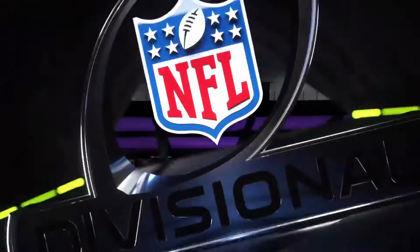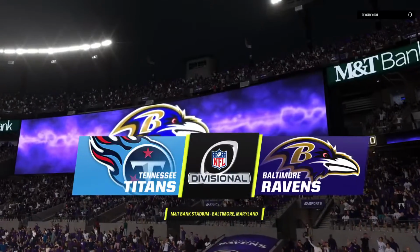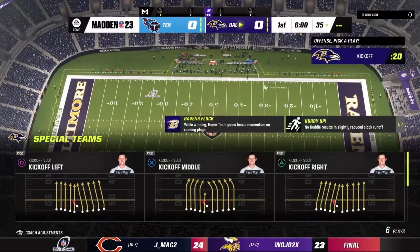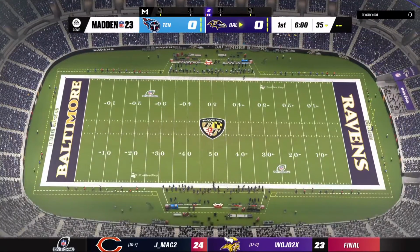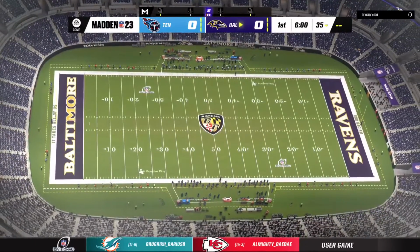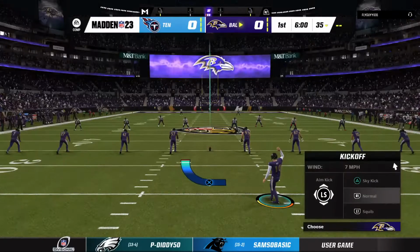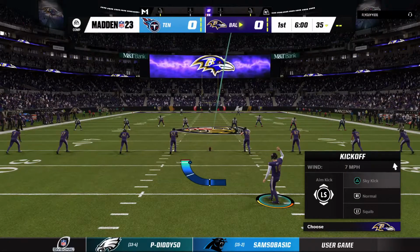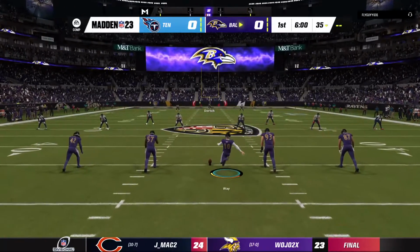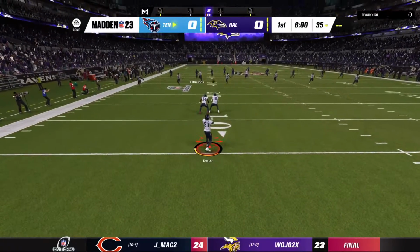GA Sports coverage of the NFL playoffs brings us to the home of the Ravens. Sold out M&T Bank Stadium in Baltimore, Maryland. Coming up, it's divisional round Saturday, and we've got an AFC battle on tap between the Tennessee Titans and the Baltimore Ravens for a berth in the AFC Championship game. Off we go in the divisional round of the NFL playoffs.